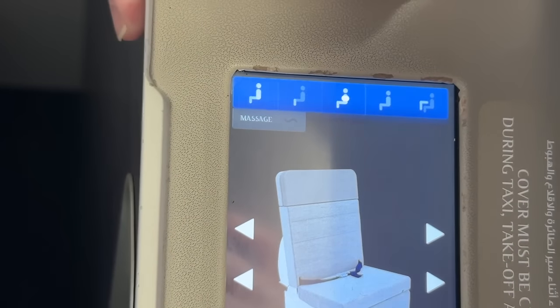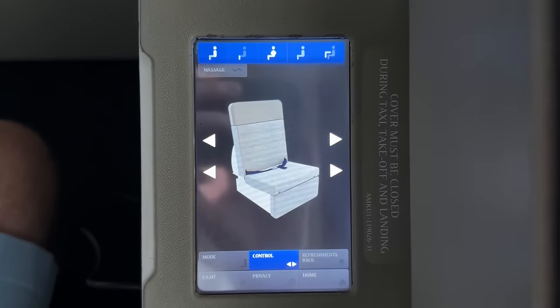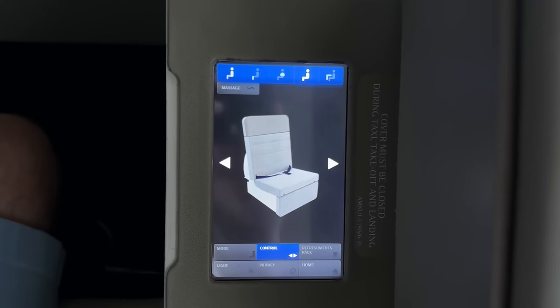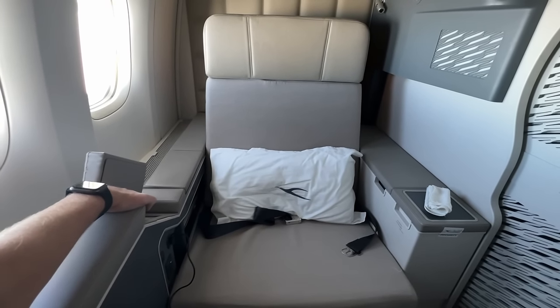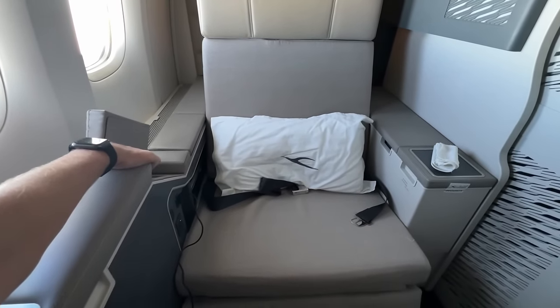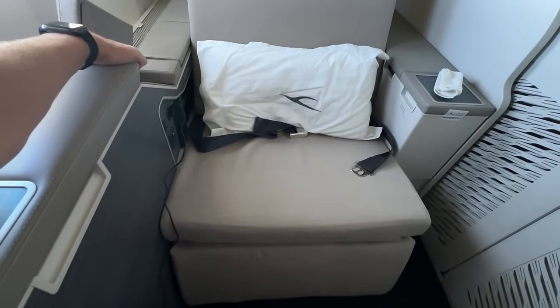The lumbar support also had plenty of adjustments, although in all honesty, you couldn't really tell that you were adjusting it. Then was the mode that I used mostly when I was dining, to move the seat forward and backward. This was helpful to get it closer to the tray table, but also, if you wanted to recline it enough, you did have to move it forward so that you had space to recline. If you used the presets, it kind of took care of this for you.